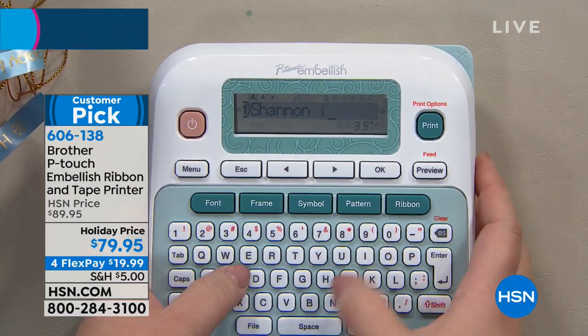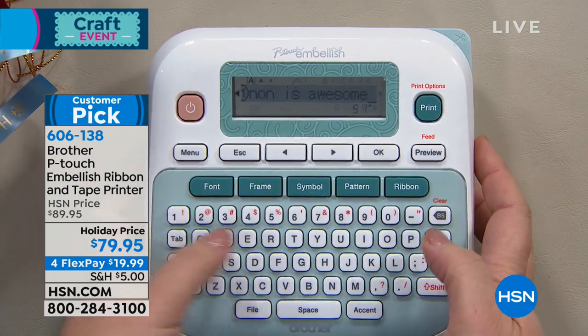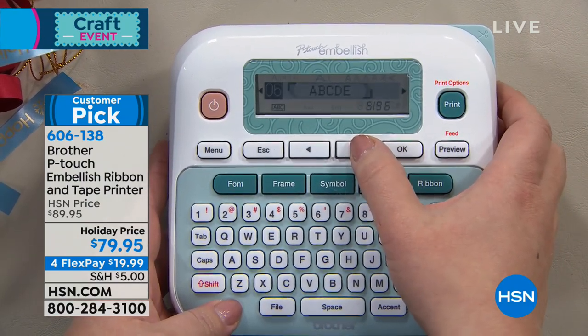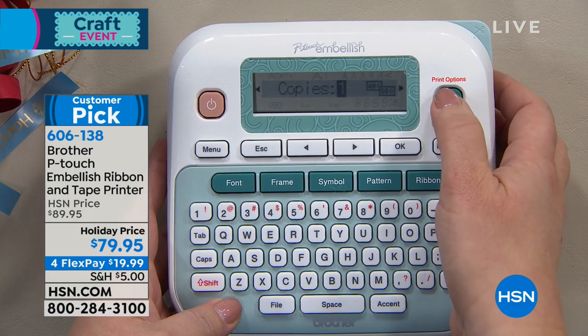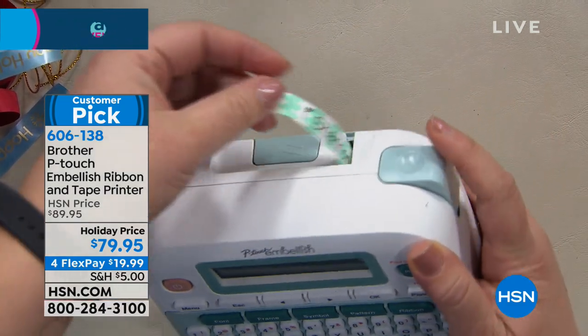So if I want to change anything, I can just go in. You can just go ahead and change it, whether you want to change the font or anything else like that. So I've written Shannon is awesome. I'm going to put a frame around it, and you can choose from so many different frames, whatever it is. Once you're excited, you say okay, and I want to print it. Print. I want one copy. And again, it's going to come right out for you, right out of the back.